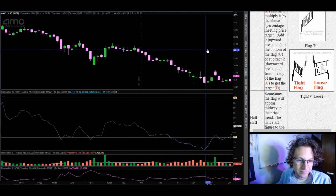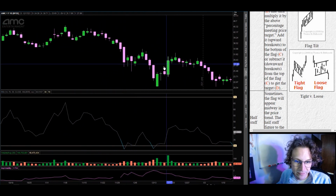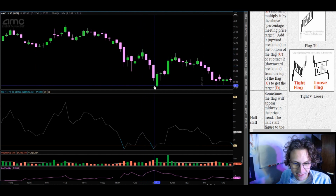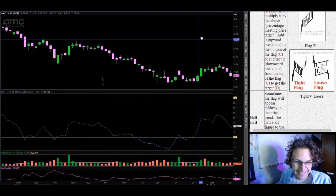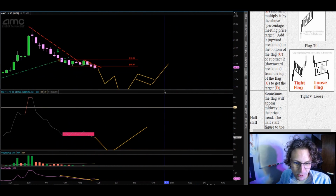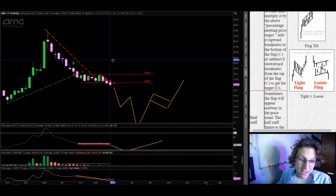So here you go. I guess what I just kind of drew over on the far right of the chart was another measured move down like this with a similar V. That's kind of what I'm expecting to see, is something very similar to that occur over here. So that's what I have for today's analysis.